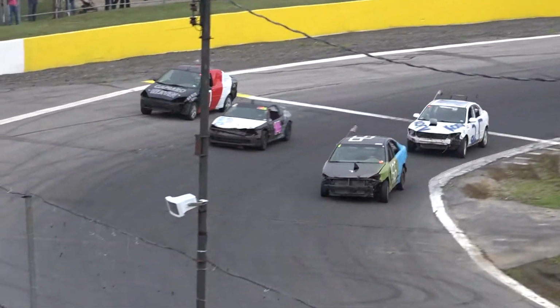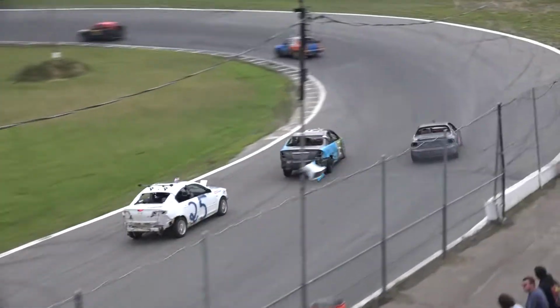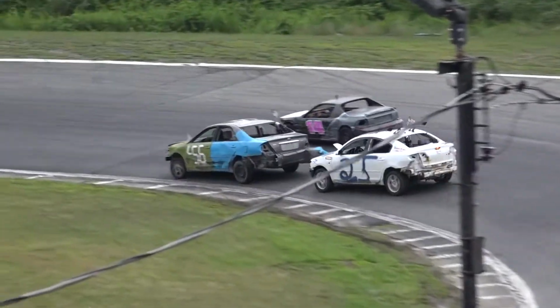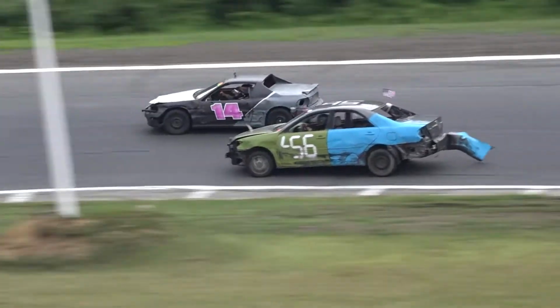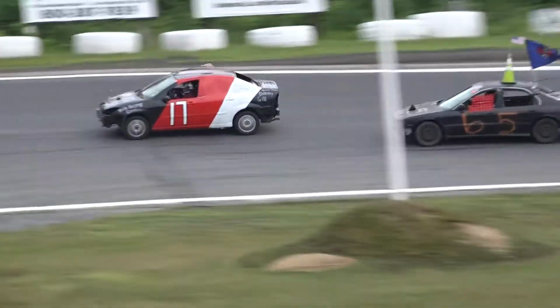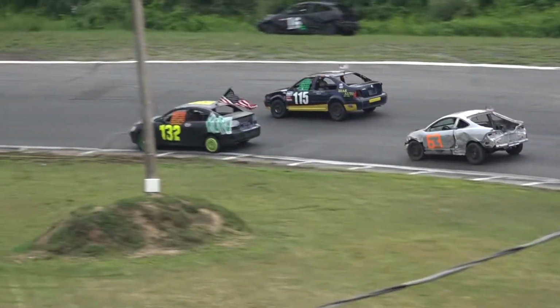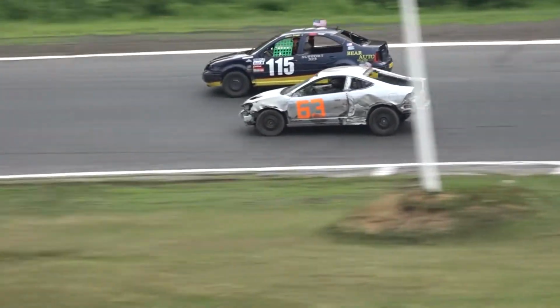Kathy Hubble with a big bobble in the 17 car. Hubble keeps it rolling in the 17 car with a huge bobble, but she keeps it rolling. We stay racing. Only red flags for fires or flipovers here in the Enduros. One car with huge problems.